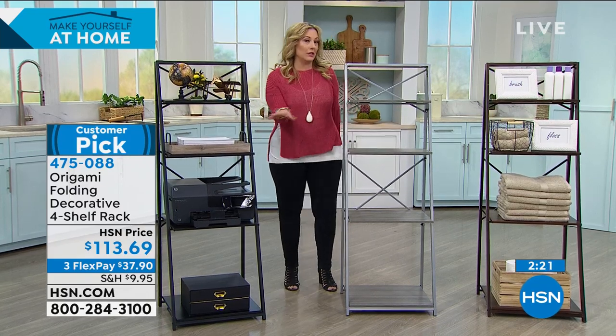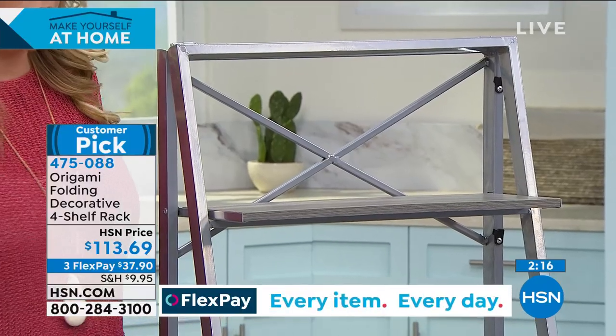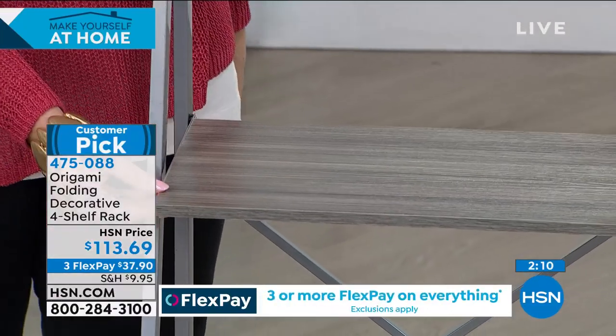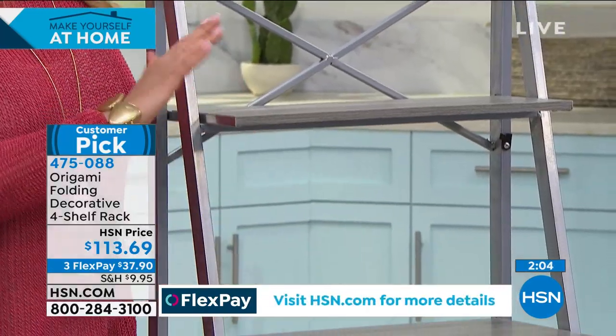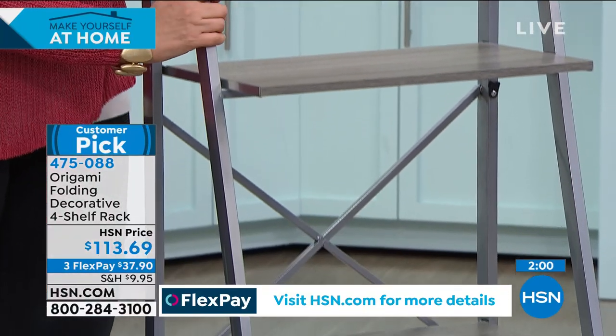Actually, in the studios, they redid the studios recently, and it's all light gray hardwood flooring. That's what you're seeing here. This is genuine wood in that beautiful gray. This would be great for a beach cottage. This would be great for a high-end loft in Manhattan. The gray really goes with so many different things, and it is so on trend right now.